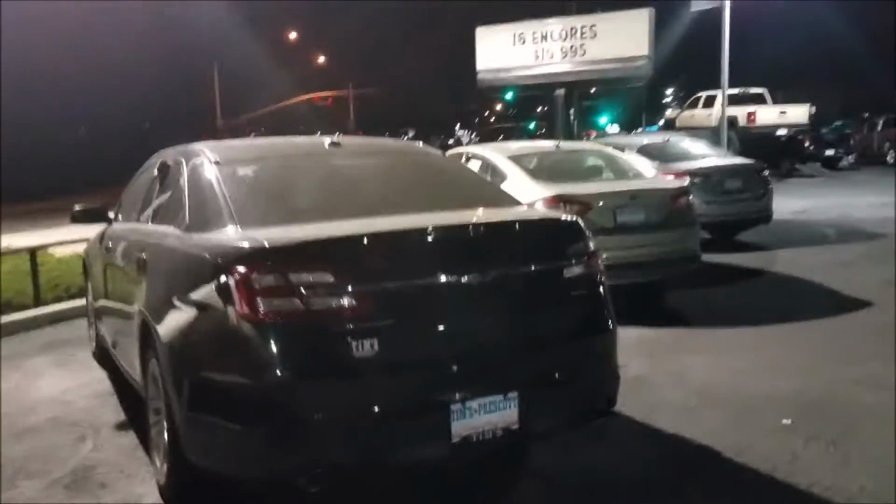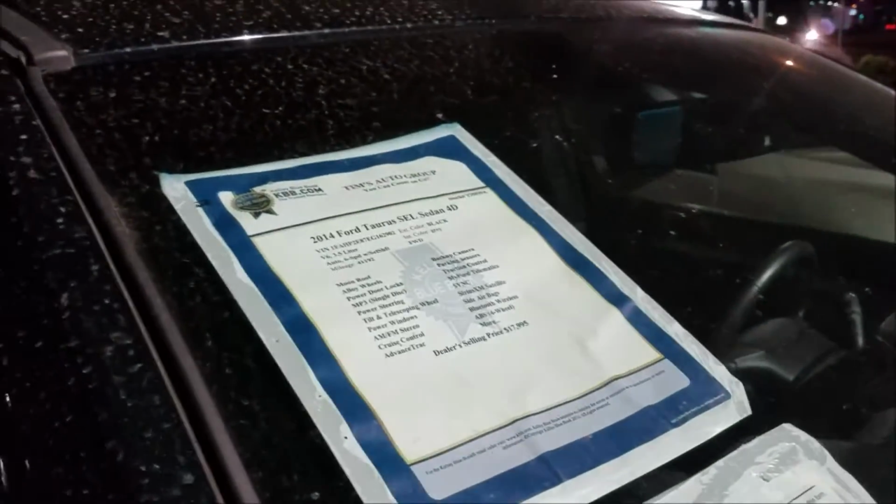Another Genesis. I'm not a huge fan of a lot of the newer Chevy cars. The interior quality is just not great on them. There's a Taurus. I don't need a Taurus, but if it's in the right... Yeah, they want 18.